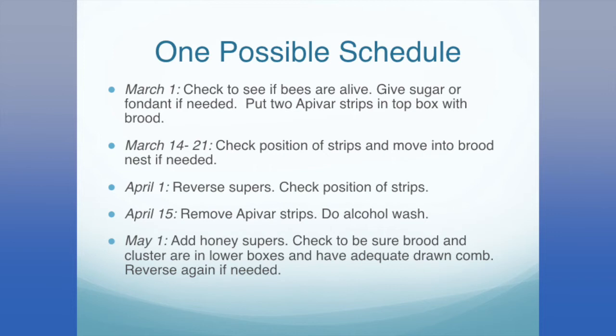Check to make sure that the position of the strips is still in the brood nest and move them if you need to. This is just during our regular colony checks and manipulations. April 1st is when I usually reverse my honey supers for swarm control. Again, you check the position. Strips have to stay in the brood nest. April 15th, the end of the treatment period, remove the strips, do the alcohol wash, and then 2 weeks later I can put on honey supers, and that's when I usually super, by May 1st.